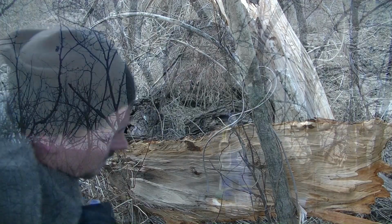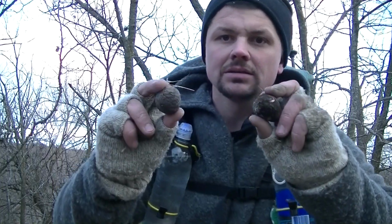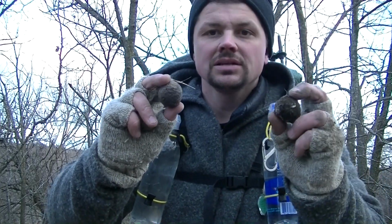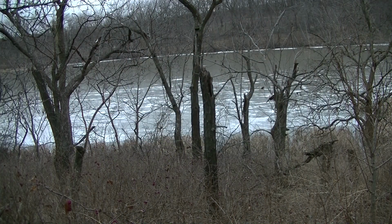So, just found a few black walnuts. They don't look obviously the greatest, but we're gonna crack them open and see what's inside. Sun's almost set. I'm just sitting here enjoying the view.